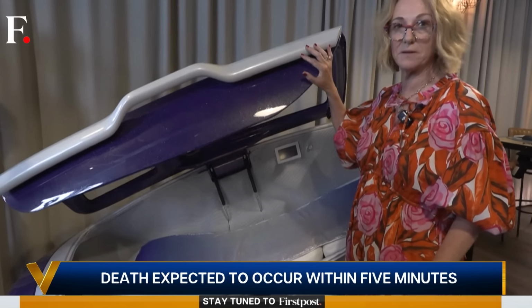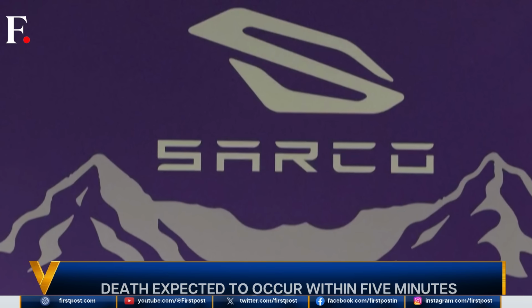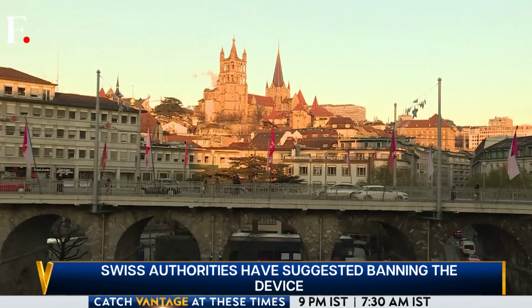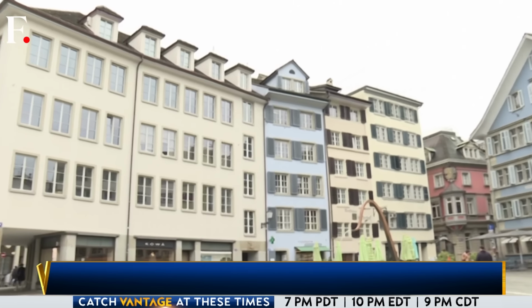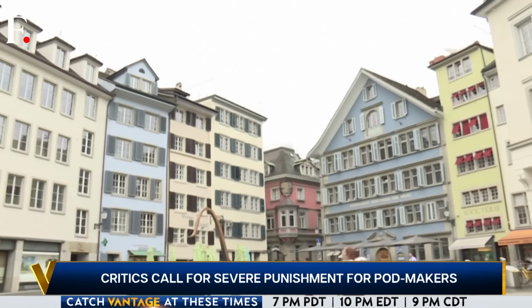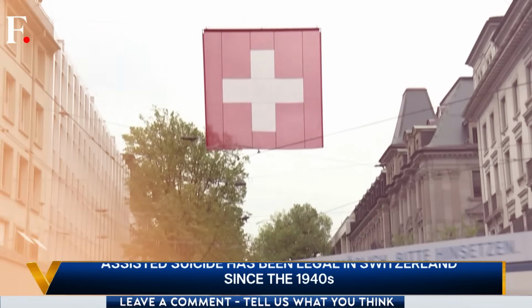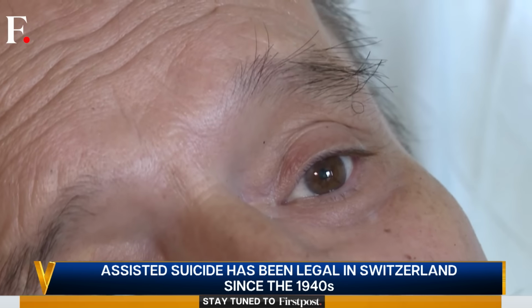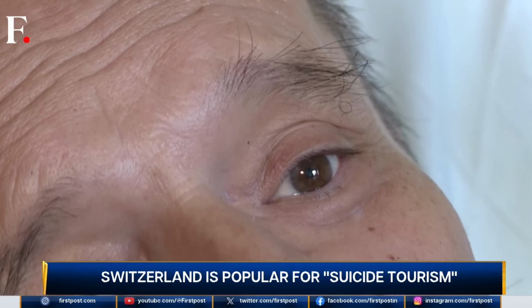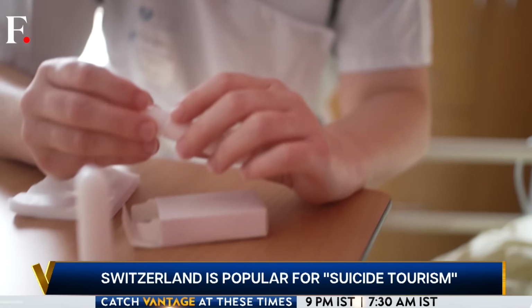The details are not clear yet, but the pod is expected to be launched in Switzerland and put to use in the coming months. Why Switzerland? Because of their law. Assisted suicide has been legal in the country since the 1940s. And there are two requirements. First, the person wishing to die must pass a psychiatric test. Secondly, the assisted suicide has to be performed by someone with no direct interest in the death.